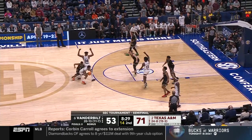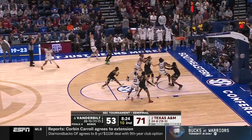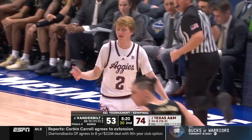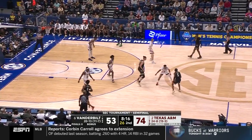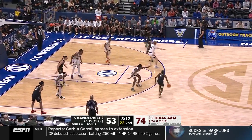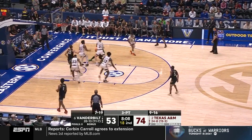I asked Buzz Williams, do you have the best point guard in the SEC? His answer was, we have the best point guard for the Aggies in terms of how we play, and I love it. Aiden Hefner into the act with his three. Just like that, it's back up to 21, and it's slipping quickly away from Vanderbilt.